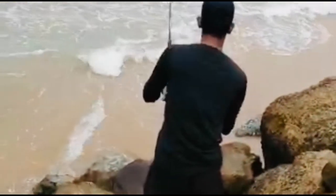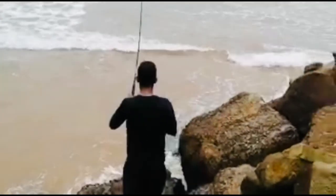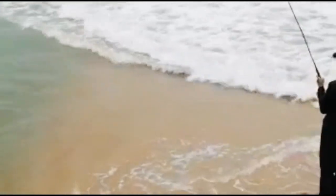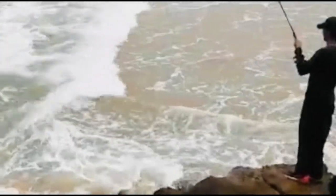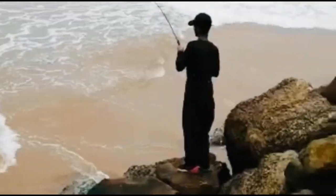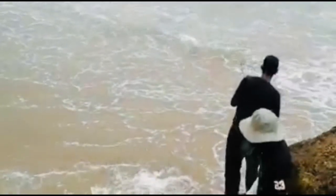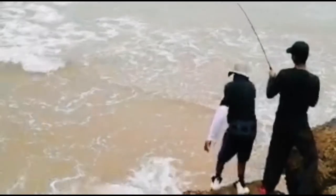Pull in the sand, go down. Go down, go down. You're going to wet your shoes though. Is that your rod? Time the water, pull it on the sand when there's no water coming. Oh, nice size. Right tackle. Pull it on the sandbank, pull it on the sandbank.